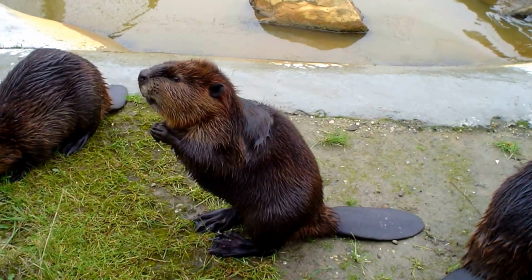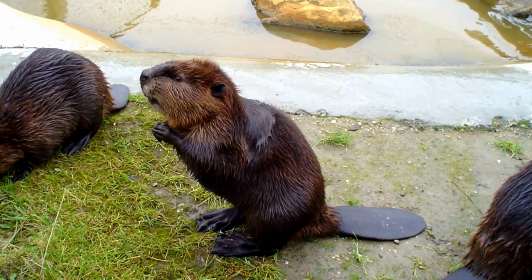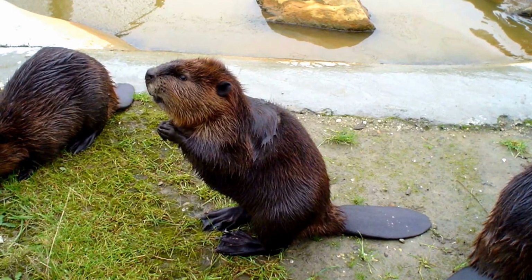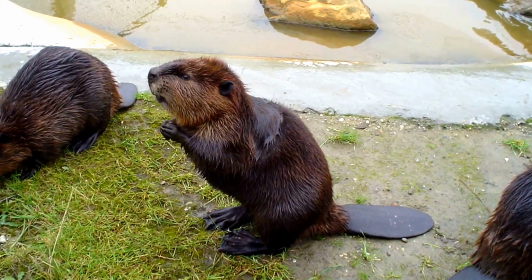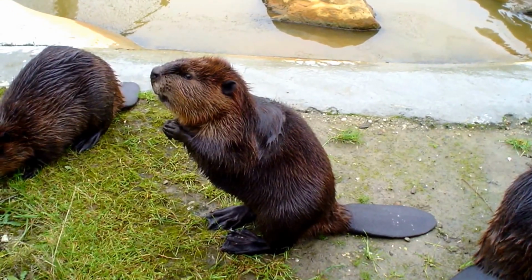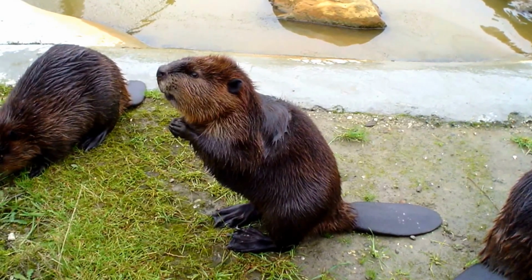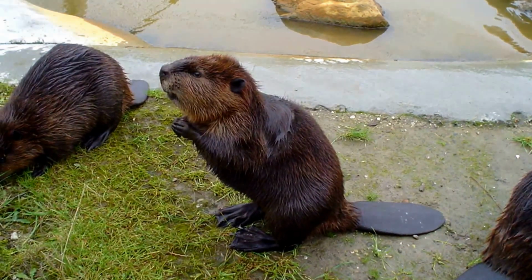It measures between 74 to 90 centimeters from the top of its head to the end of its body. The tail measures between 25 to 30 centimeters, and it weighs between 11 to 32 kilograms, with an average weight of 20 kilograms, making it the second largest rodent in the world.